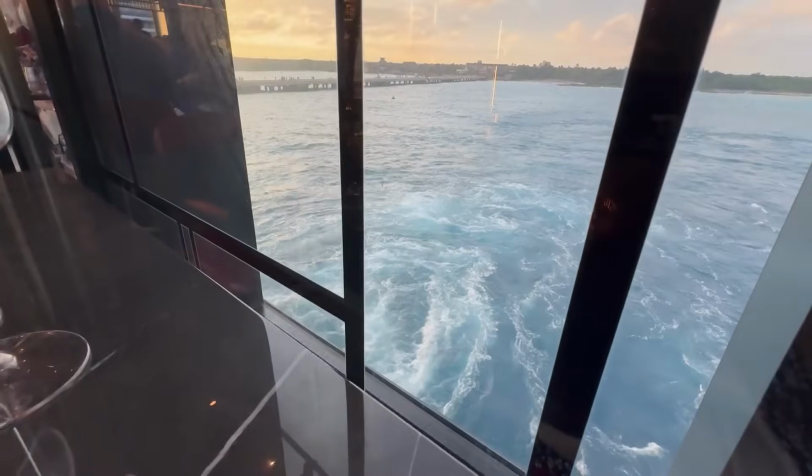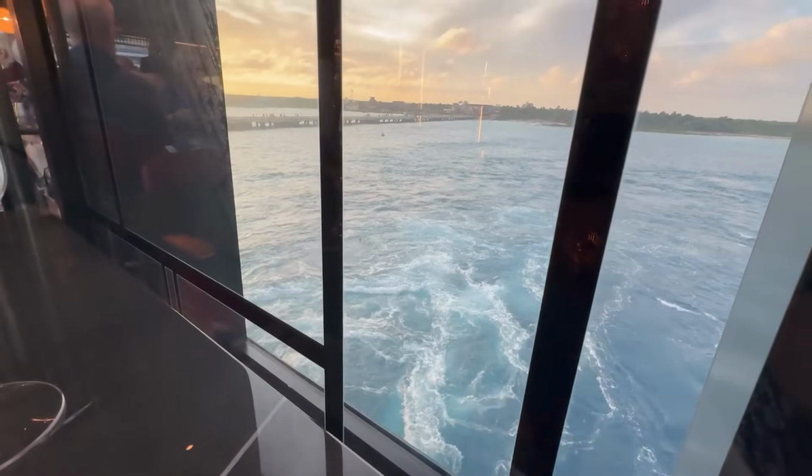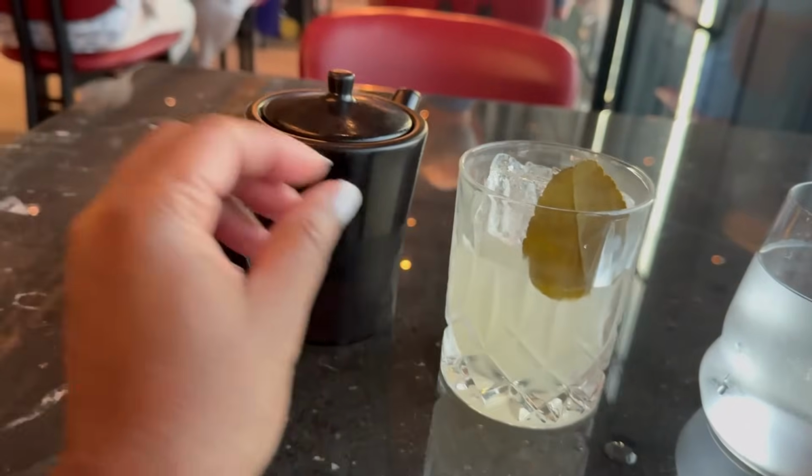And we are firing up the thrusters so we can sail away, leaving Costa Maya. I'm trying to do something different all the time I get on these ships. So he brought me the wine list, but also a list of other Japanese cocktails. I got a Kai cocktail, which is actually served like a tea.